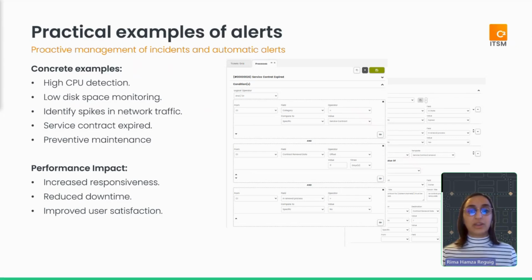So we can create a process that would monitor this date, and when the expiration date is reached, it will trigger the creation of a new ticket to remind a resource or a group to renew the service contract. And we can use the same principle to create preventive maintenance for any item of your CMDB. This type of alert will help minimize service interruption and decrease equipment failure.